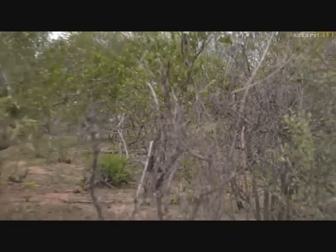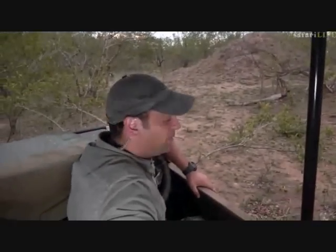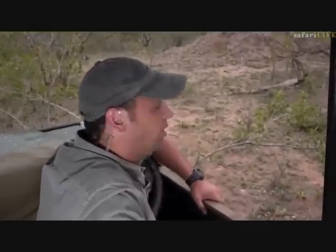Yeah. So it looks like we're possibly going to lose them now, moving through this dense bush. We really aren't going to be able to follow them. But it was fantastic to be able to spend time with them, and our patience definitely paid off.